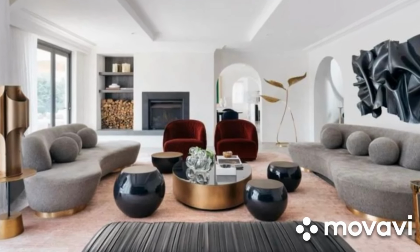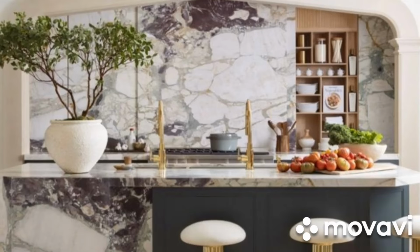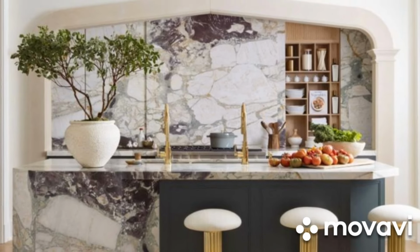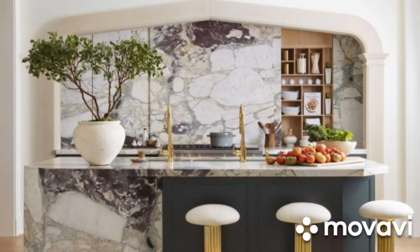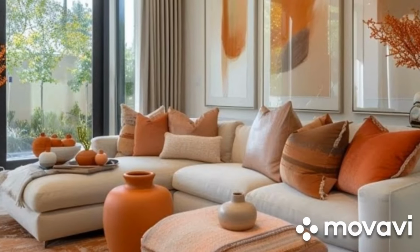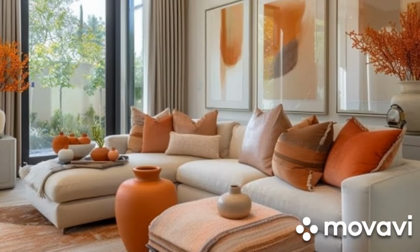Striking light fixtures. Lighting is essential in any home, but statement light fixtures can elevate your decor to the next level. Consider a chandelier with a modern twist, a vintage pendant light, or a sleek floor lamp. These fixtures not only provide illumination but also serve as design elements that enhance the overall aesthetic.